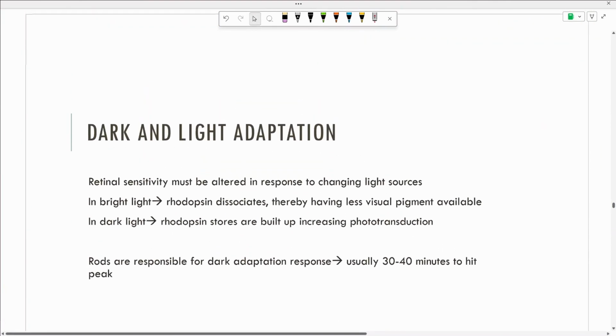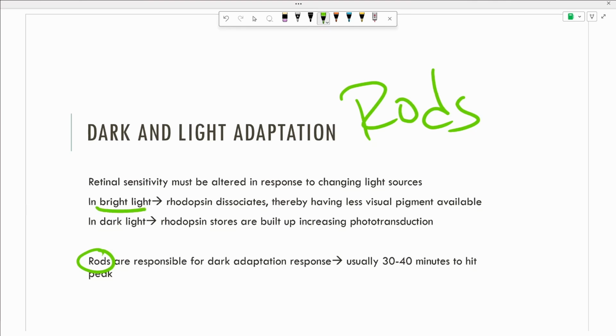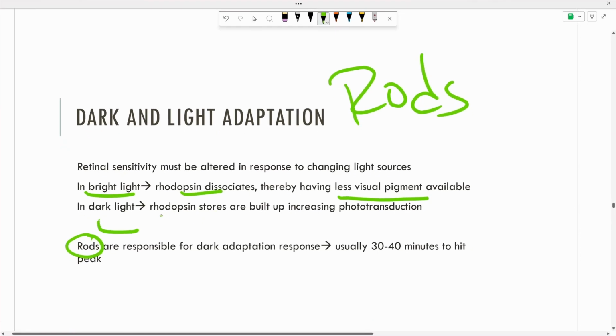Dark and light adaptation. So yes, I'm glad you can see colors, but how do you do at night and how do you do in dim light and so forth? These are all due to the rods. Remember, this is dark and light, so it's always going to be our rods. In bright light, the rhodopsin dissociates, therefore less visual pigment is available, and you can't see in the dark anymore, because as soon as the lights go off, you can't see for a few minutes. In the dark, rhodopsin stores are built up, increasing the phototransduction, and therefore you can see better at night.